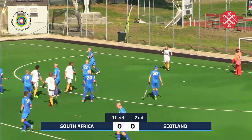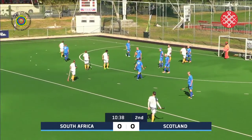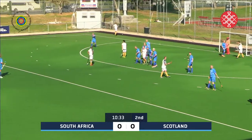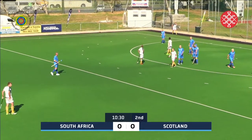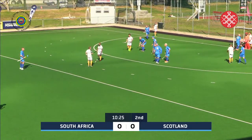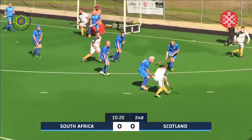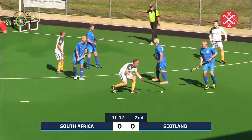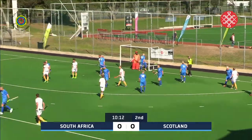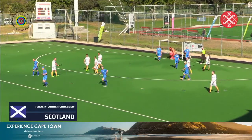Neat little first-time touch on the ball by Hewitt. Gets the foot of the Scottish defender just outside the circle. South Africa continuing to come at Scotland, striking quickly, and not fire for Scotland, so South Africa will have their first short corner of the game.